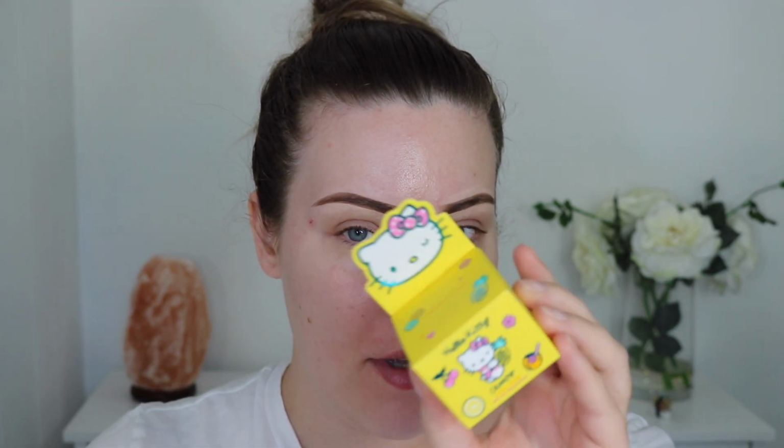Okay, my friends, so I have the collection here, and let's just get into swatching and playing with everything. The first thing I have here is the lippy scrub. Look how cute the packaging is. Oh, I'm not a huge Hello Kitty fan. I was when I was a kid, but I don't know. Colourpop just does packaging so incredibly well. I need to stop saying incredibly so much in my videos.